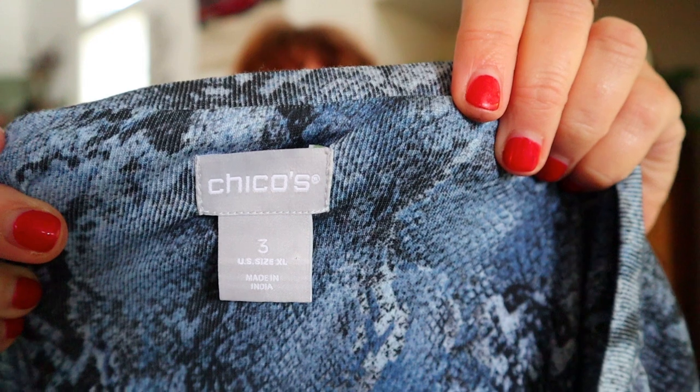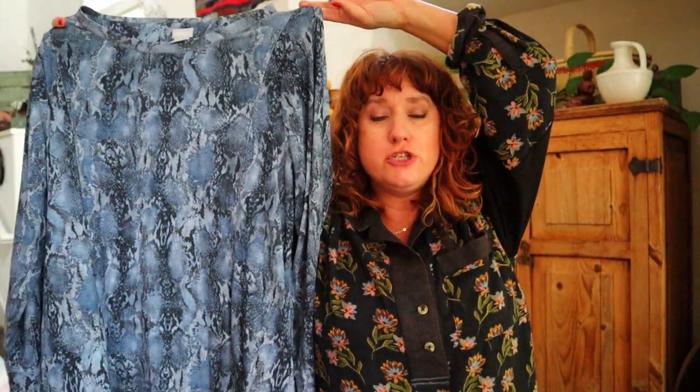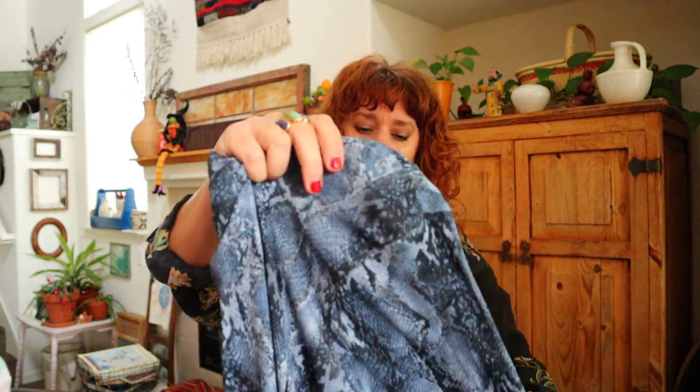Chico's. I love you, Chico's. Chico's size 3. That's one of their newer tags. This is Pima cotton. If you see Pima cotton, P-I-M-A, that's a very high-end cotton. Usually comes from Peru. It's more expensive, so I pick up stuff that says Pima cotton. This is a size XL long tunic top with pockets in a snakeskin print. This cost me $4. I think I have it listed up there for $34.99. I might take best offer on it, and I might take an offer of like $30.